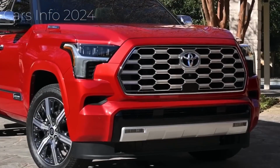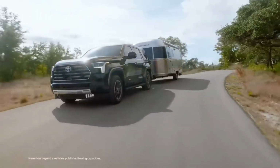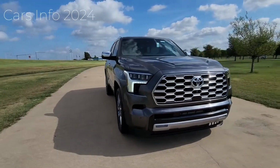Today, we're going to be talking about the 2024 Toyota Sequoia. It is a full-size SUV that is known for its powerful engine, spacious interior, and off-road capability. It is the flagship SUV of Toyota.